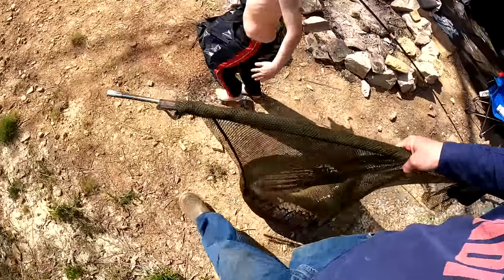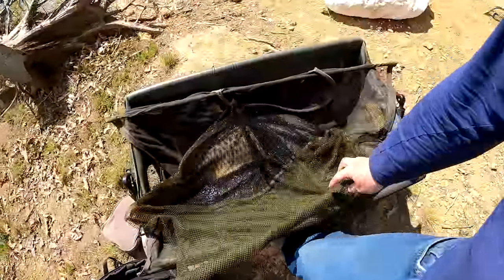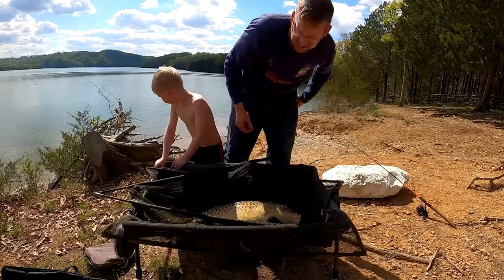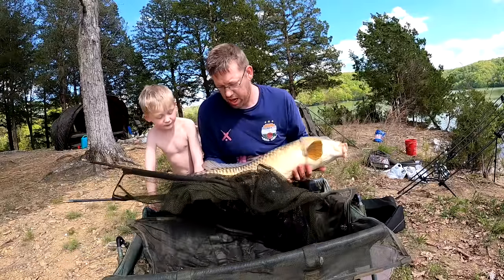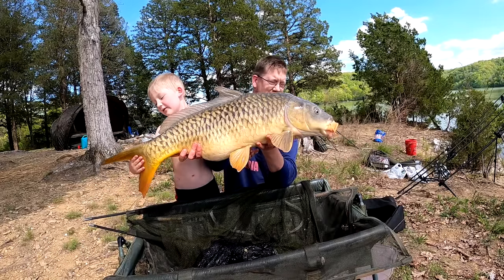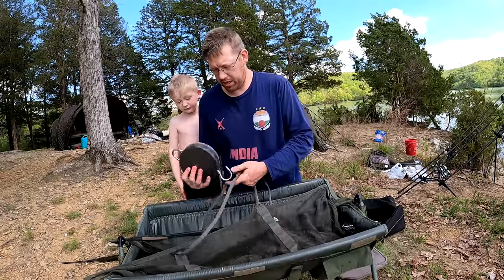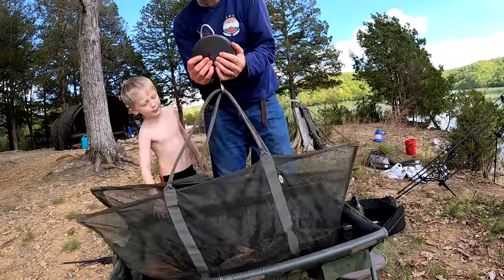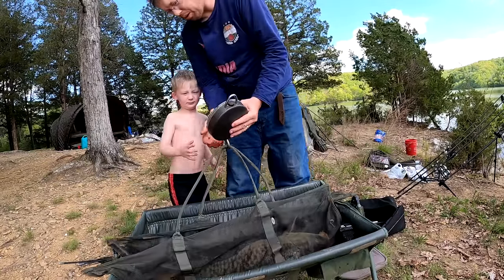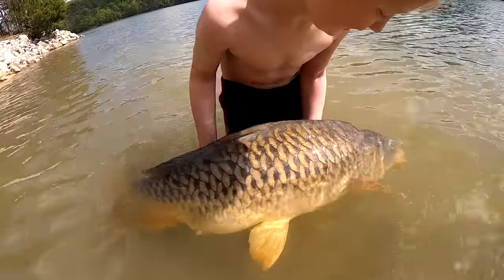You don't have any shoes on. Yeah. Okay. Let me go get him untangled, okay? There we go. He's on. That is a big old fat common carp. He's got a perfect tail on him. You ready to see how much he weighs? Yeah. Come up, pick him up. He is 21 pounds. 21 pounds. Swim away. All right, you ready to let him go?